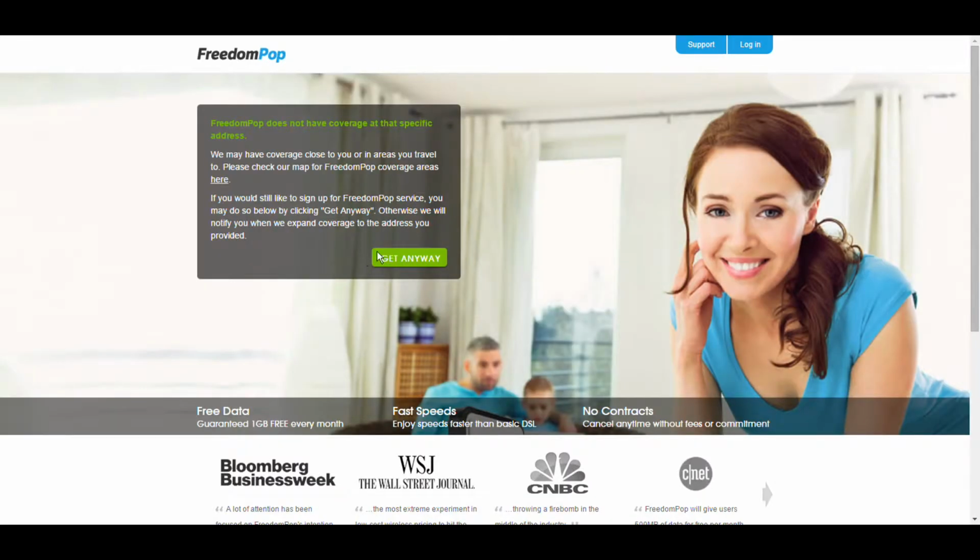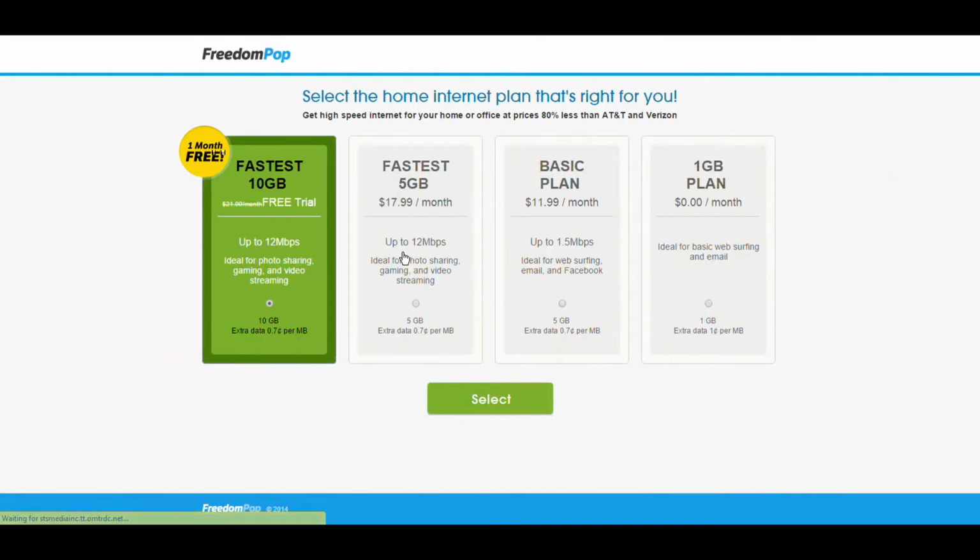So here's the plans for the home internet. So you have the 1 gigabyte plan for home internet if you could get it. They go up to a basic plan for 1.5 megabytes per second, which it's actually called megabits per second, which basically it's gonna be slow because I clock about 5 to 10 megabytes per second at home. Now it gets up to 12 megabits per second. Yeah, megabytes is storage and megabits is speed, which basically is almost megabytes.